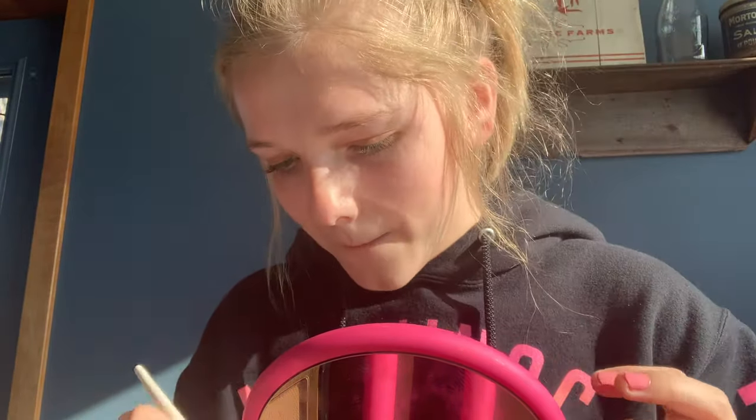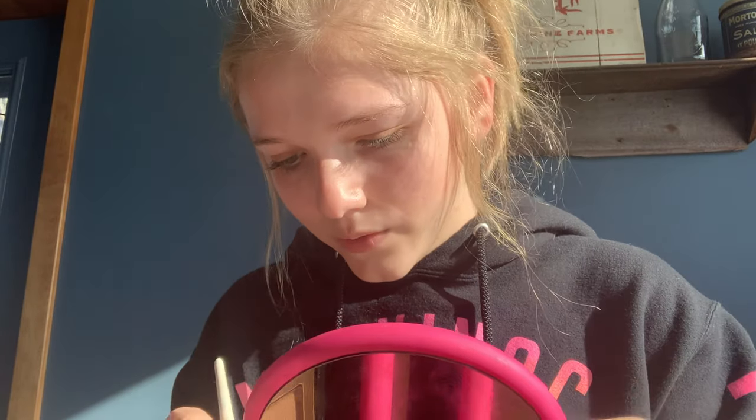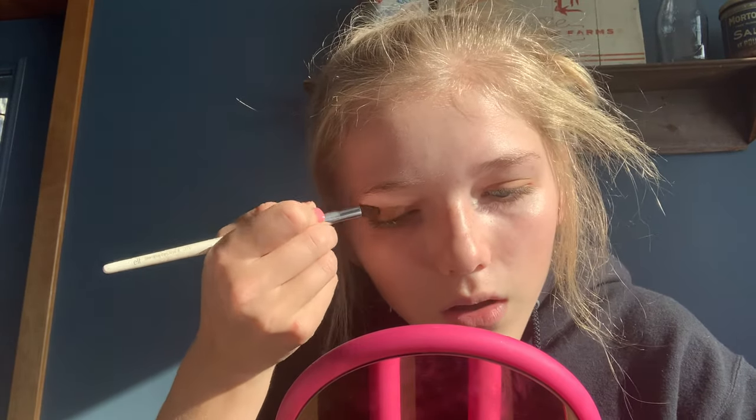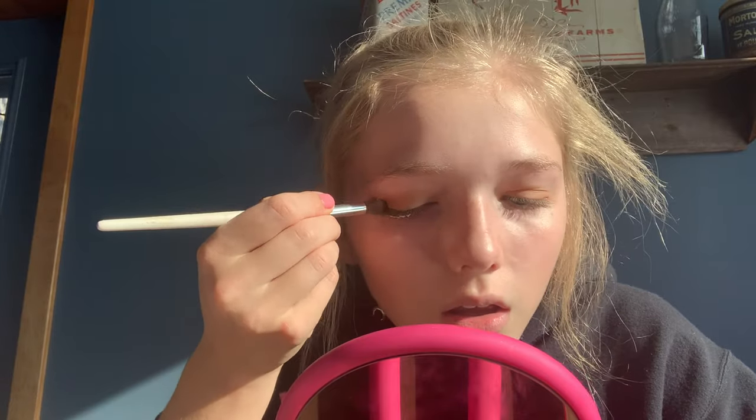Now we gotta add a darker color. Going in with this dark, some in this corner. Oh, we gotta put it right here. Oh my gosh. Is this blue?